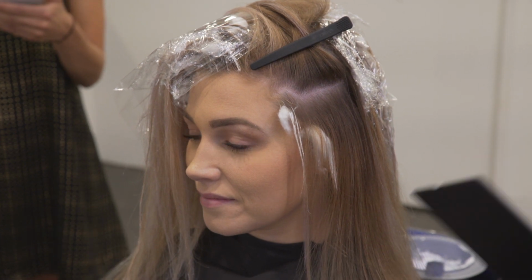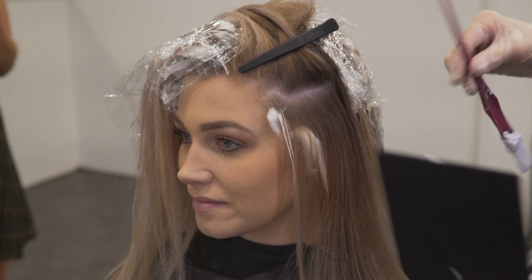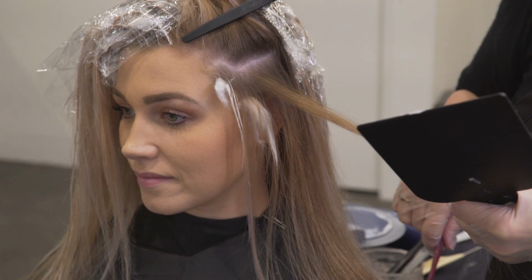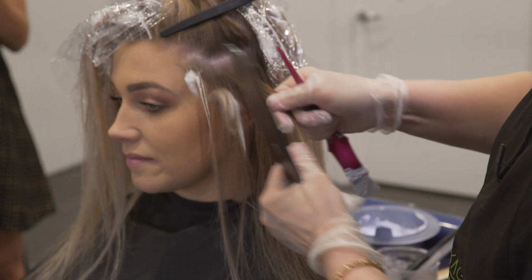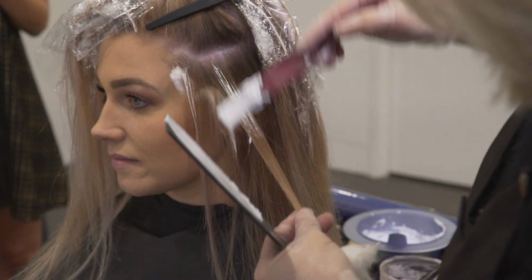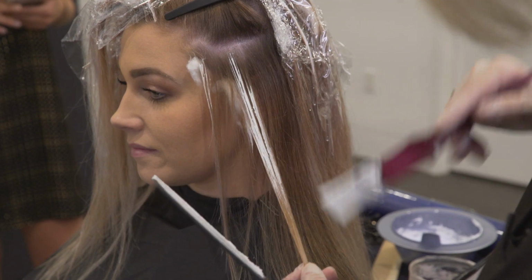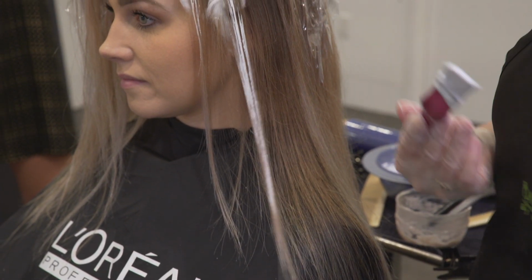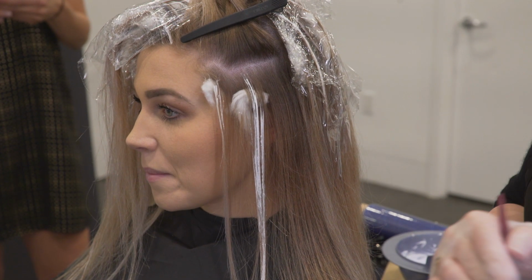The most important thing with this product is to start to experiment with it and play and have some fun, right? If you're more cautious of a colorist, you're gonna mix it with Majirel Classic. If you're more of an adventurous colorist, then what you're gonna do is play with it and see what results you get. I usually start with a low volume, so I like to start with a 12.5. Gives me a little bit more control. And as a hairdresser, I like control because I'm busy and I don't want to have to redo work.